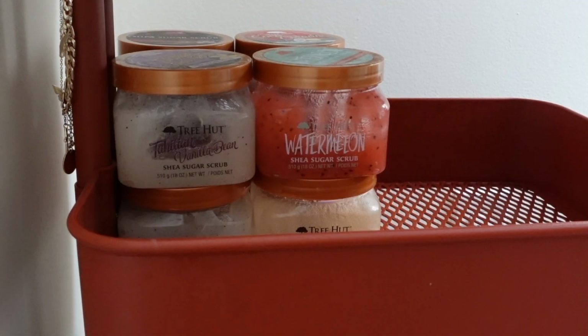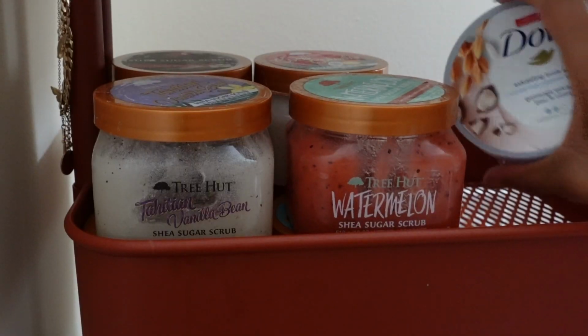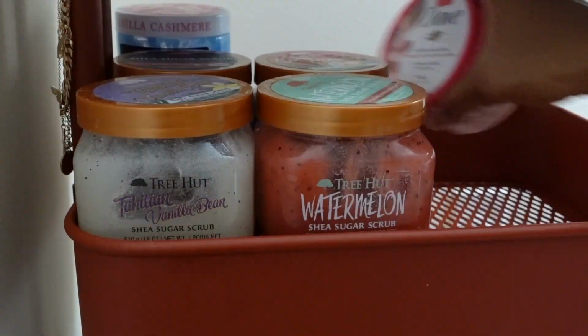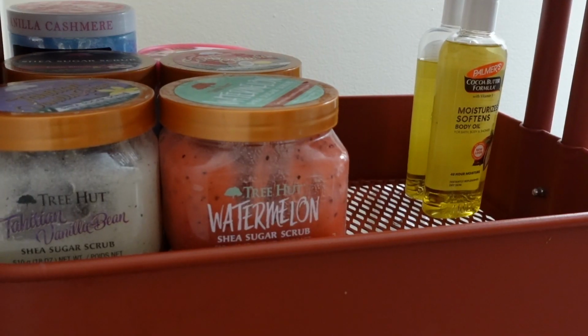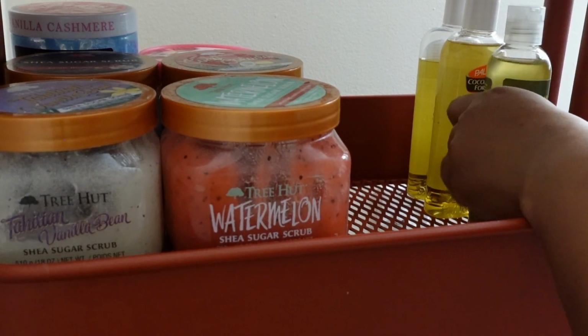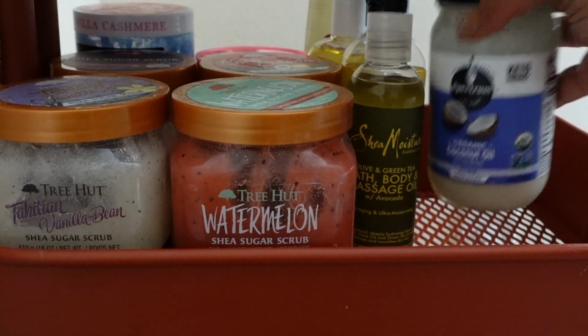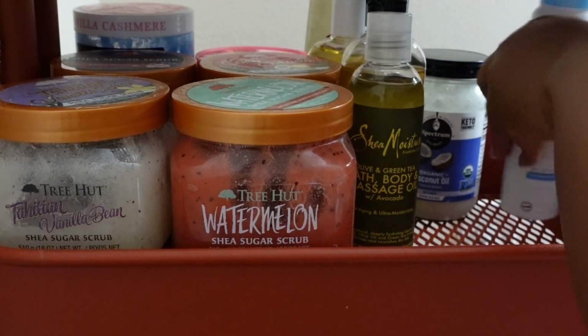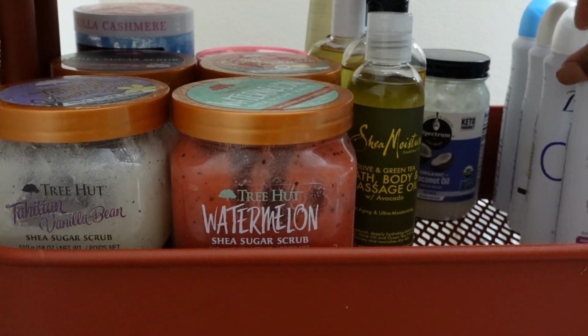So I decided to put all my scrubs on this middle tier. Push some in the back. These are my Dove scrubs and my Tree Hut scrubs. I'm kind of proud of my little collection of scrubs. I love scrubs. I put all my oils right next to the scrubs on that second tier. It's kind of the things I reach for afterwards. And put all my deodorant sprays and sticks.